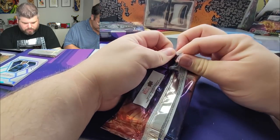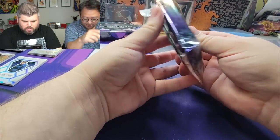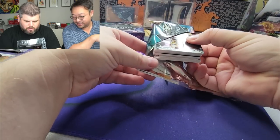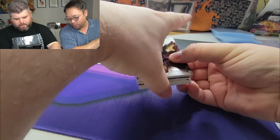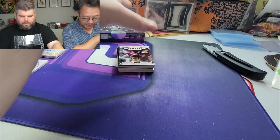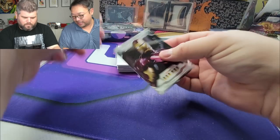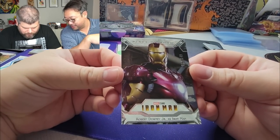Chadwick Boseman. Put him up right next to Zion. Legends. Ooh. We have to see the way the pack opened. So we do got Iron Man. The first view of Iron Man. I like that. Robert Downey Jr. as Iron Man, 26 out of 149.